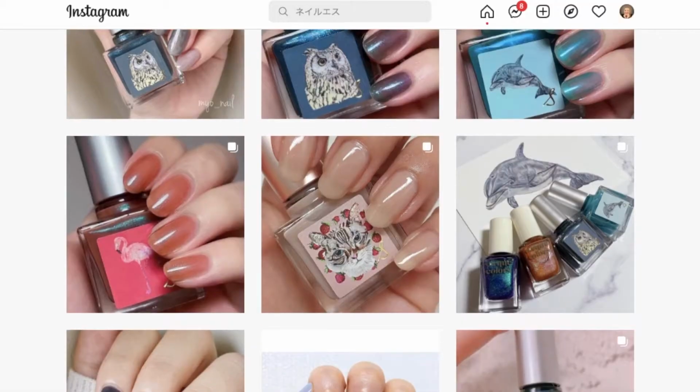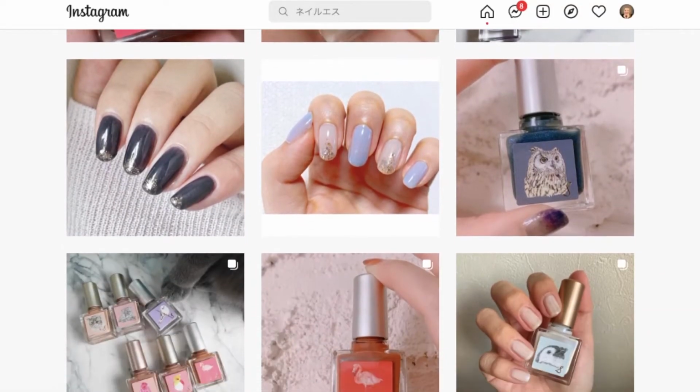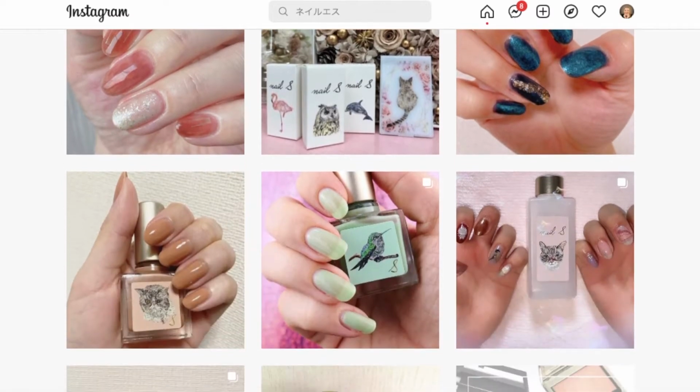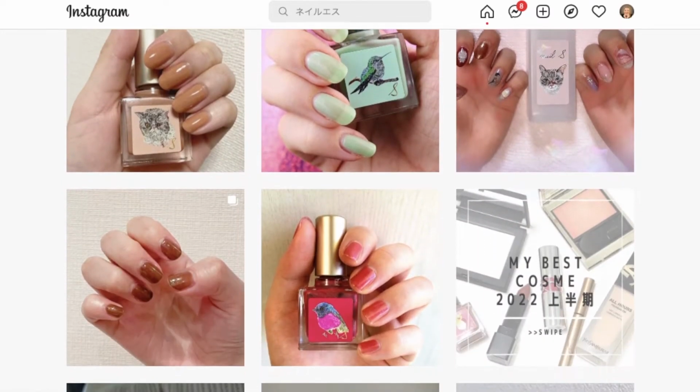Today we are looking at a new to me Japanese nail brand called Neil S. What happened is, I kept seeing this little cat pop up all over Japanese nail Instagram and I thought, that's a really cute little cat. Then I started seeing other animals in the same style popping up all over the place on nail polish bottles on Japanese Instagram. So I put on my detective hat and I did some digging.